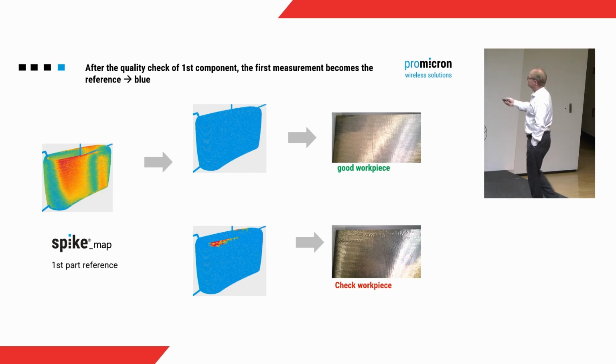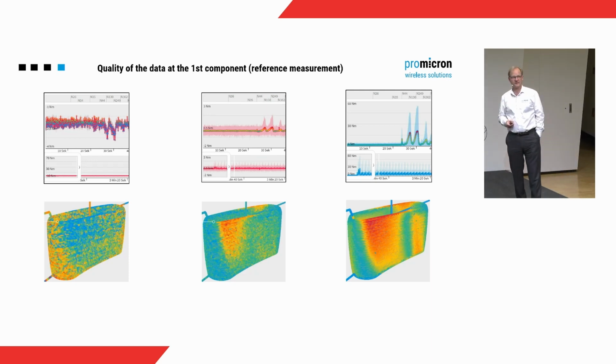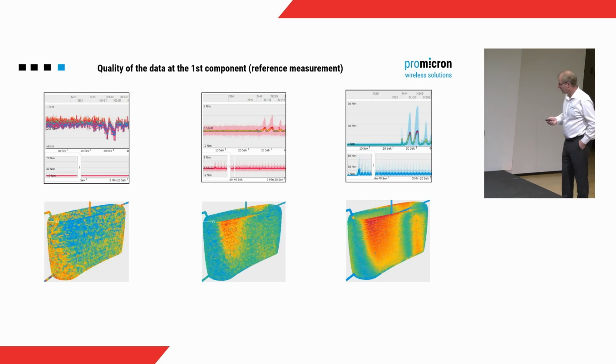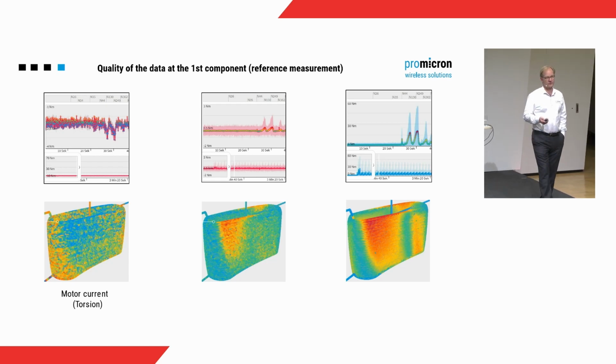And I think it's easy to get the message that maybe this is where I need to do something. So we compared what that spike map would look like if you used the different data sources. We like using the current of the motor. Why not? If it's useful, why be more complicated?